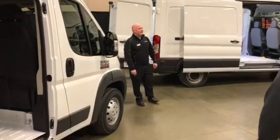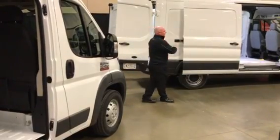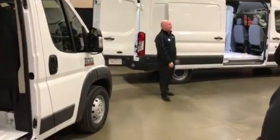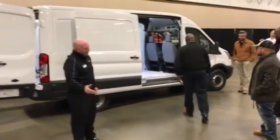So I need a volunteer who is over 6 foot. Somebody raise their hand. Sir, would you mind just jumping into this Ford Transit for me for a second? Well, yeah, you don't have to jump.